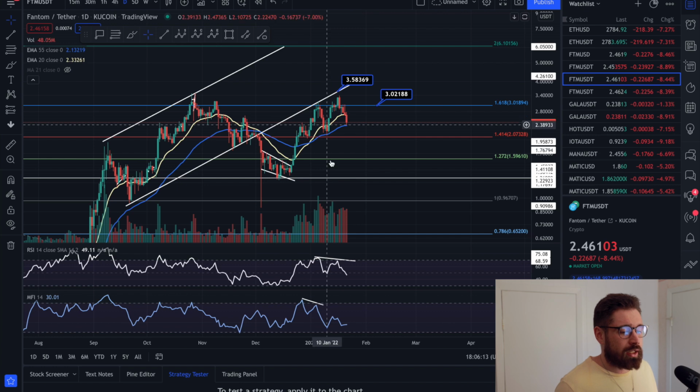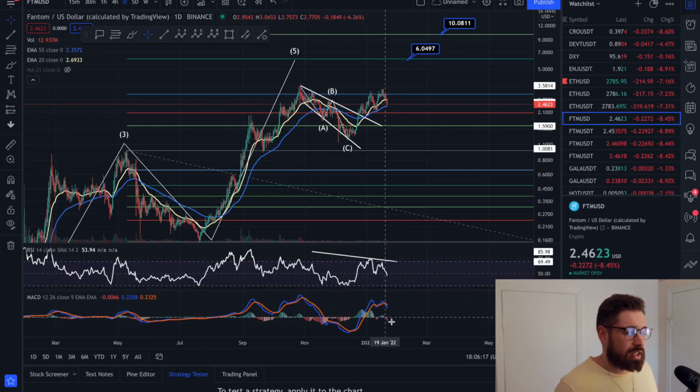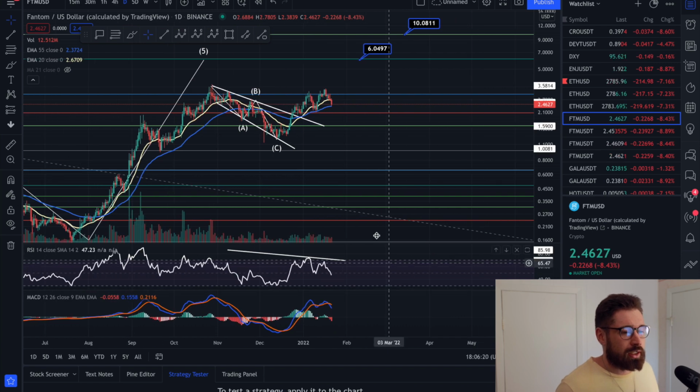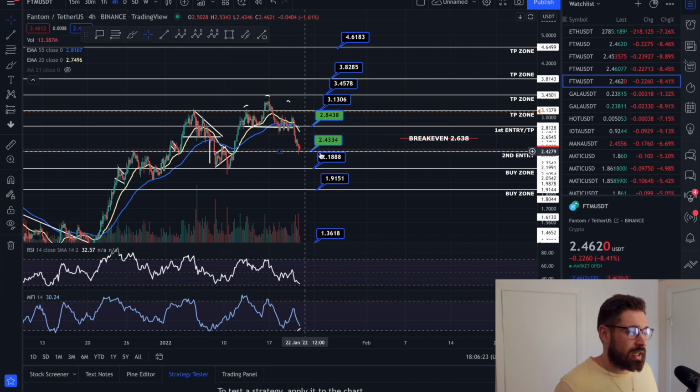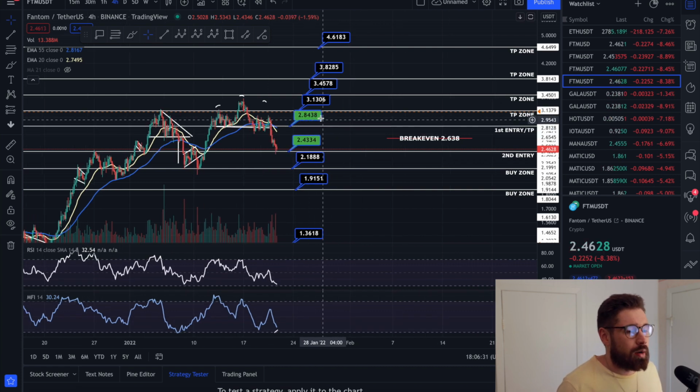So that's basically it, guys. Just keep an eye on those divergences as well as the MACD on the daily time frame, just having the bearish cross, early indicators of a move back down, but it works in waves. So of course, if we see a nice push up to 2.84, lock in 50%. And then you can break even on the rest. Or you can do what you want. You can take as much profit as you want.